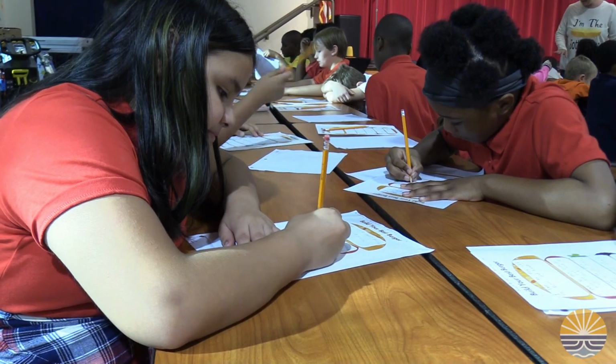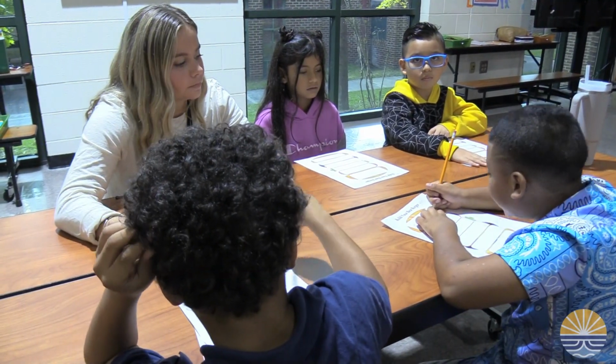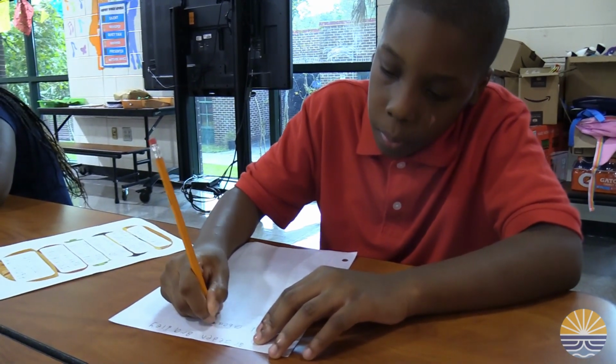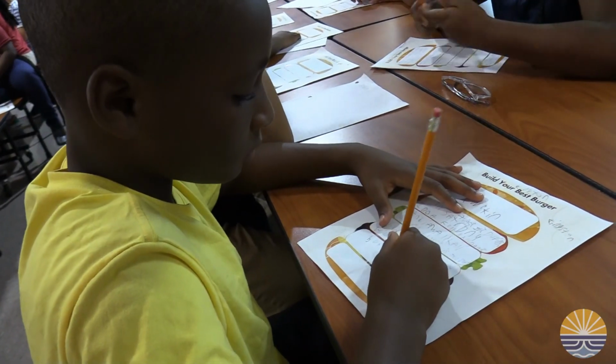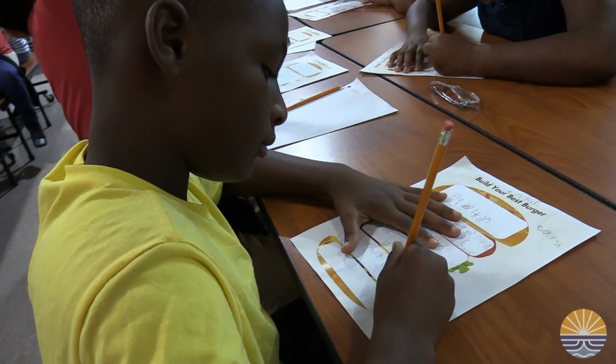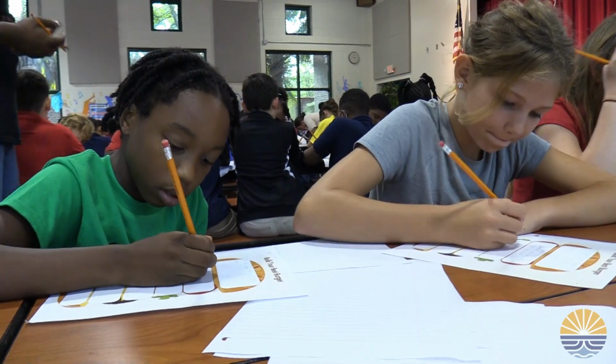The hamburger paragraph is really helping the students organize their writing. It helps me become a better writer because I can know how everything goes and where I'm supposed to put things. Like if I put the top bun on the bottom, I won't know how to write. It helps me know the different parts of the writing, so I can remember like the top bun is the intro and so on and so on.